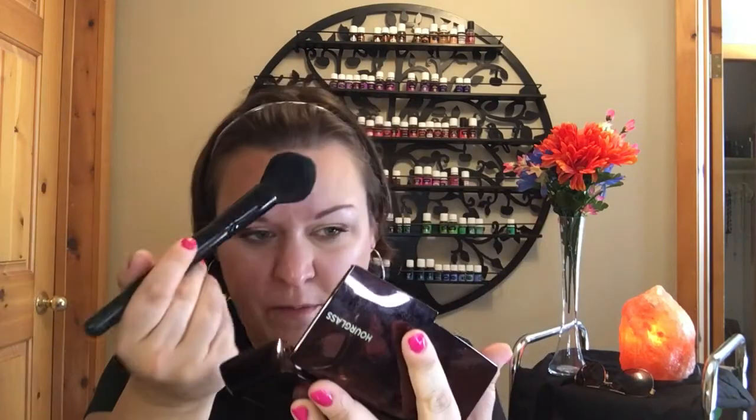Now, this is just something that I learned from Tati. So I'm just going to use this as a finishing powder all over my face. Just give me a little bit of glow. That's honestly all I want. It's something I really like to do with my really expensive finishing powders from Hourglass. So that's that. I'm going to finish up my lips, and then everything will be complete.